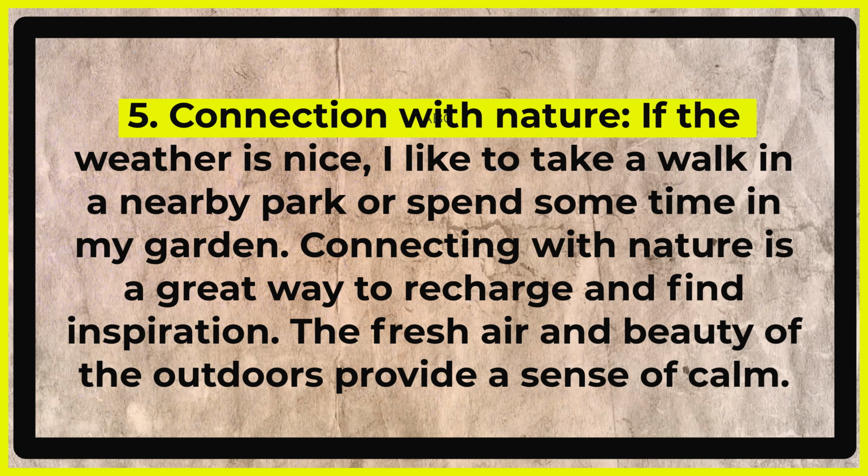5. Connection with nature. If the weather is nice, I like to take a walk in a nearby park or spend some time in my garden. Connecting with nature is a great way to recharge and find inspiration. The fresh air and beauty of the outdoors provide a sense of calm.